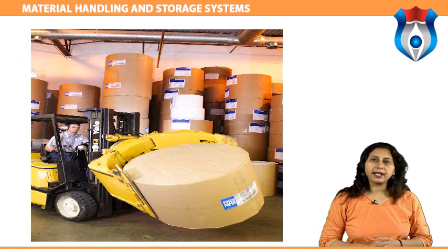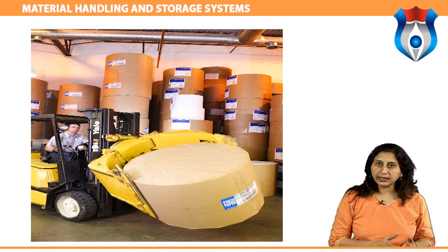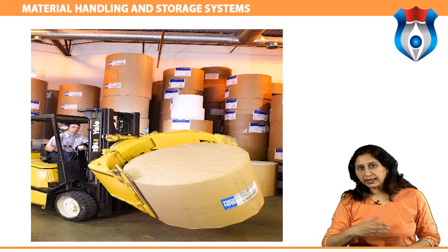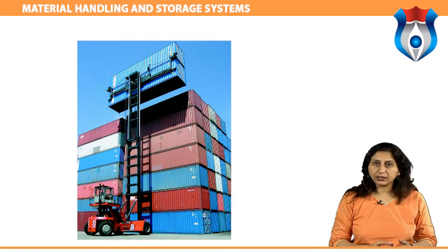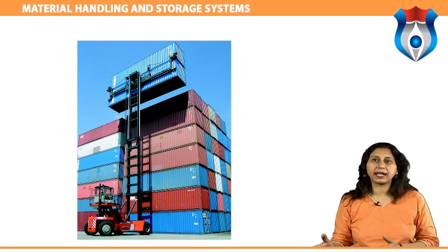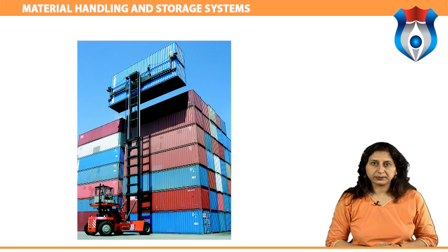Generally, the material handling operations are performed in the warehouse: unloading the incoming material from transport equipment, moving the unloaded material to the assigned storage place, lifting the material from its storage place during order picking, moving the material for inspection and packing, and loading the packages onto the transport vehicle.